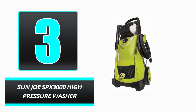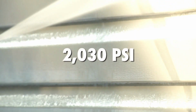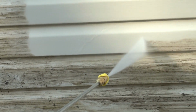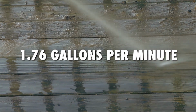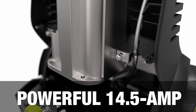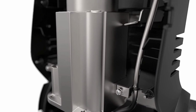Number 3. Sunjoe SPX 3000 High Pressure Washer. One of the best high-pressure cleaners available is the Sunjoe SPX 3000. This dependable machine is ideal for cleaning homes, buildings, automobiles, trucks, boats, decks, roads, patios, and more because of its powerful 14.5 amp/1800 watt motor, which can generate up to 2030 psi and 1.76 GPM of water flow.